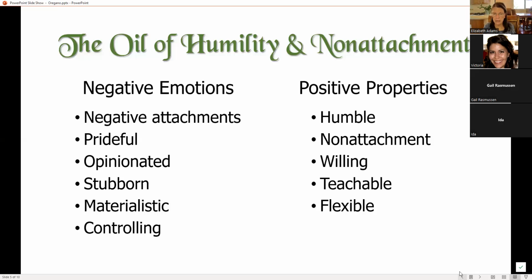Prideful, opinionated, stubborn, materialistic, and controlling. If you want to feel humble, non-attached, willing, teachable, and flexible, then use oregano. And like I said, it was really interesting to me how cypress and oregano are very, very different in their aromas and some of the things we'd use them for, but emotionally, they really go together so well.